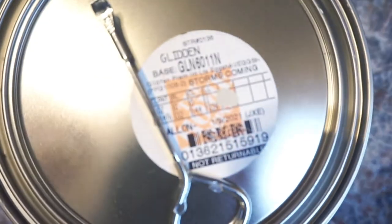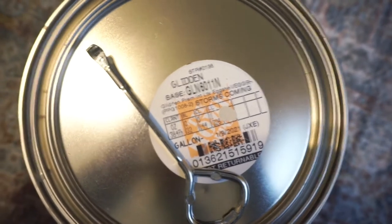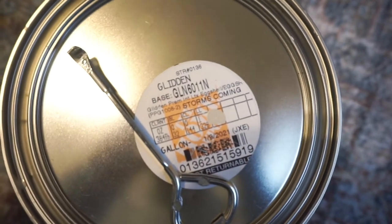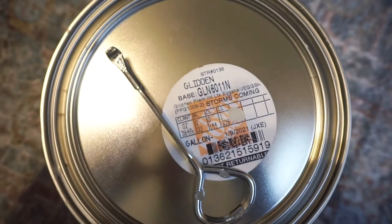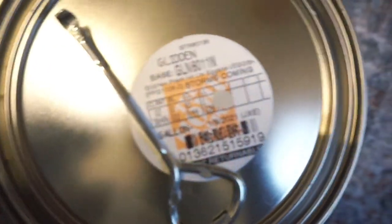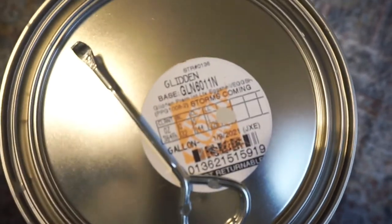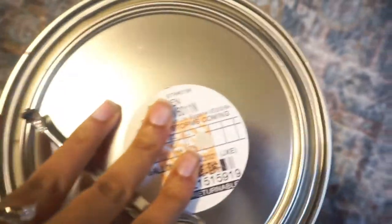But yeah. Okay, so this is our paint color. This is what is all throughout the house. It's by Glidden. It's called Storm's Coming. This is in our living room, our bedroom, all the rooms except for Hendrix's room and our office. But so we are going to start rolling this out onto our black wall.